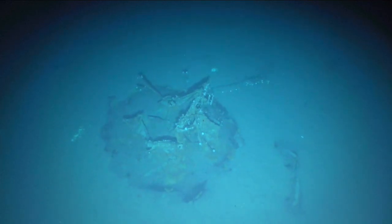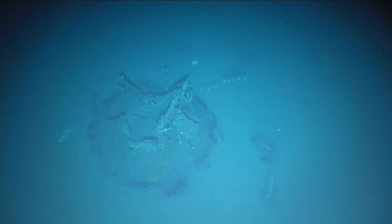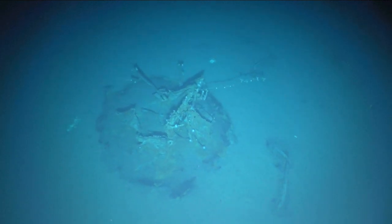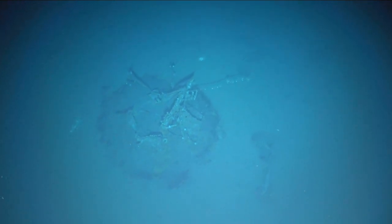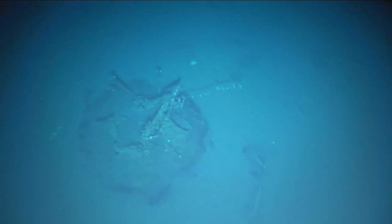Well, we saw what looked very much like a barrel, 5 or 6 meters away. And just off to the right here is a piece. Oh, you'd like to look at that? Sure. Come on left. And panning up just a bit.